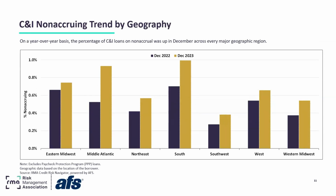So here's non-accruing trend by geography, and a quick note. When we say geography for C&I, we're talking about the location of the company. So a loan to FedEx would be tagged as being from Mississippi. And when we look at the non-accruals by geography, we're seeing year-over-year increases in every region. So the problems are, as you saw on the previous page, 17 out of 24, and then for every region. So nobody's escaping the increase in non-accruals.